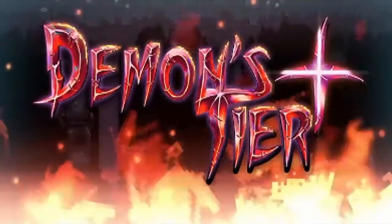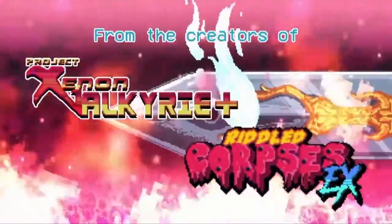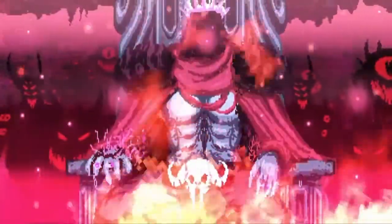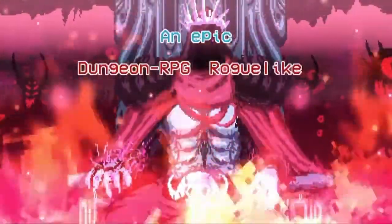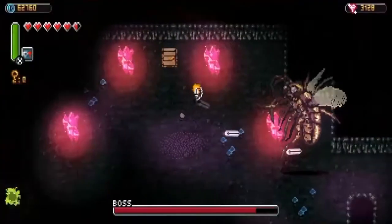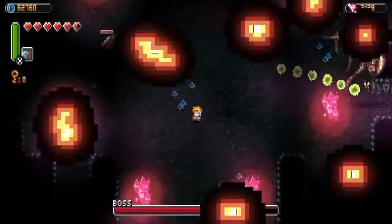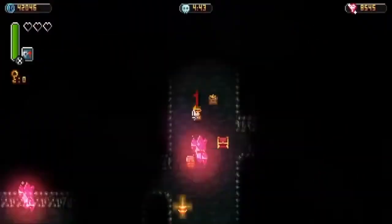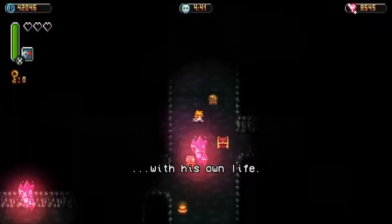Now, here's a game that they announced at the Premium Edition Games Direct called Demon's Tear, which really caught me off guard. I had guessed a retro RPG game. So that's what this is, a dungeon RPG. It's roguelite. It's got some really cool puzzles. It's really, really unique. And for those of you who like RPGs, you want to have this. It is so cool.